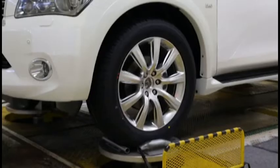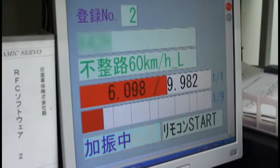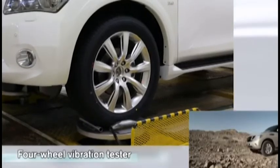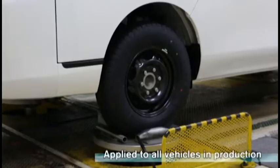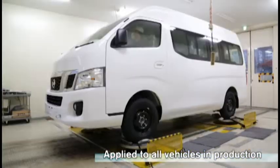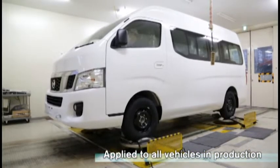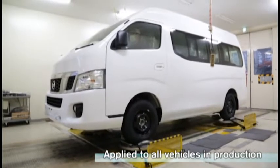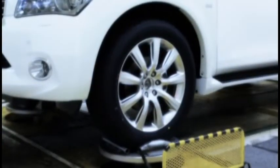The final inspection process is known as the quality assurance process. This equipment recreates virtual road conditions all over the world, allowing us to test real-life driving situations. At Nissan Shatai Kyushu, we have created a thorough inspection system for all vehicles, regardless of car model differences. In this way, Nissan Shatai Kyushu guarantees the highest quality that can be applied even to its premium brand, the Infiniti.